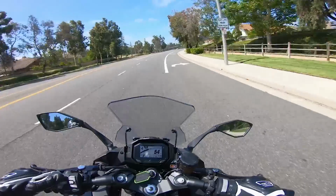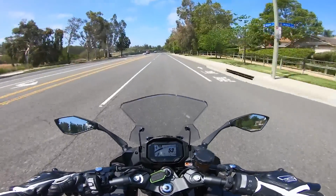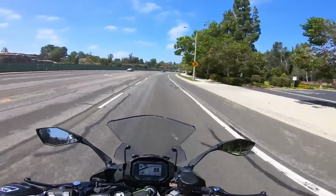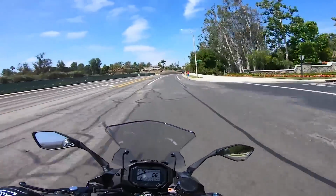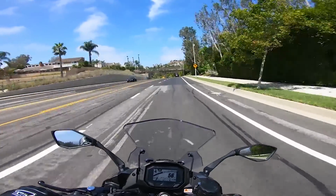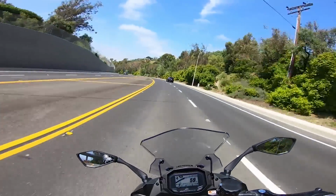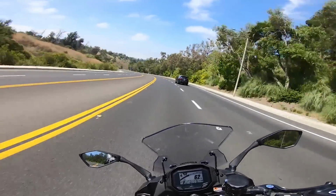One thing you guys will probably notice is I've been ripping through shifts without the clutch. This Ninja 1000 SX also gets a new bidirectional quick shifter, which allows for clutchless up and down shifts. I think it's a pretty neat feature. It's nice to see some of that technology making its way from super sport machines like the ZX-10 now down to lower cost models or sport touring models, something that we may not have thought of in the past. Kawasaki did a really good job.